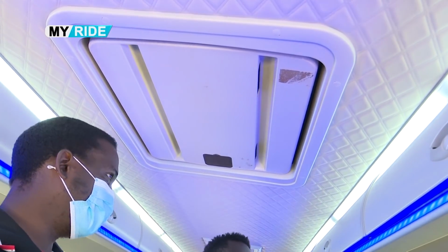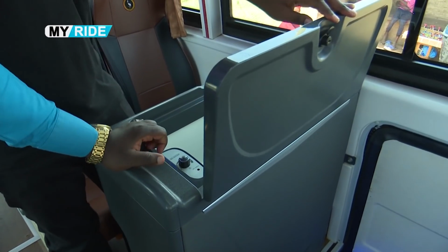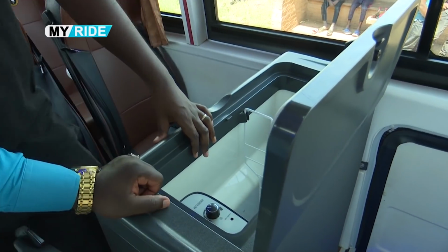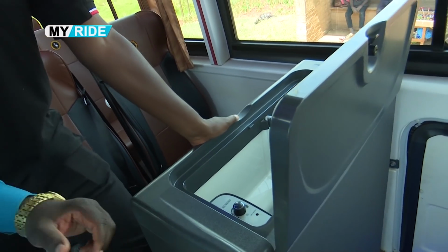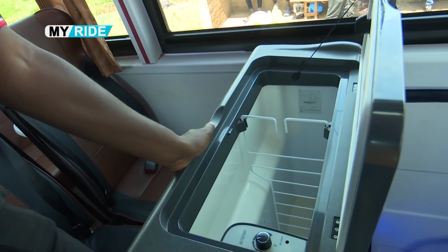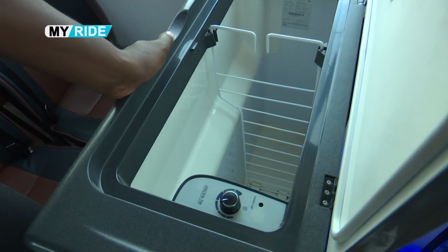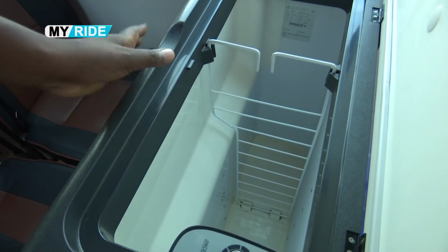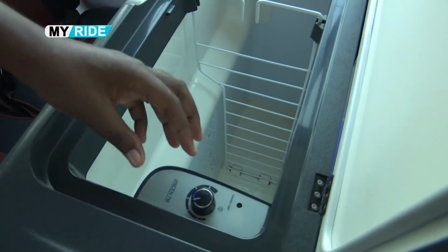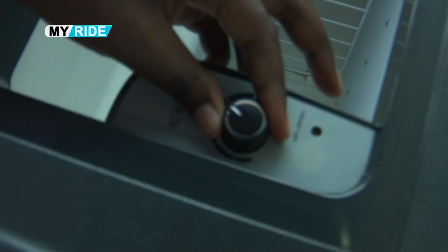Well, this is the fridge. Wow. This fridge is able to carry up to at least 53 bottles of water, or your favorite beverage, whatever it is you prefer to take. You can stack them from the bottom up. And then you adjust the temperature of whatever it is.